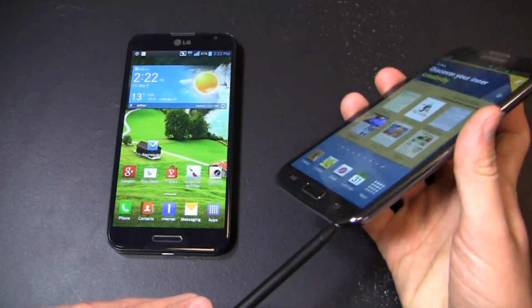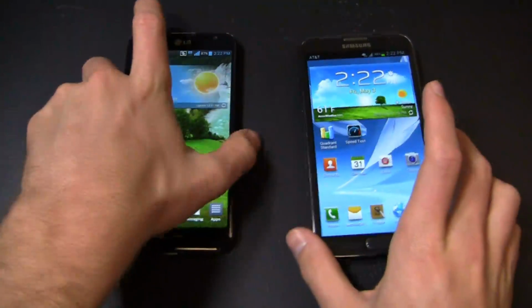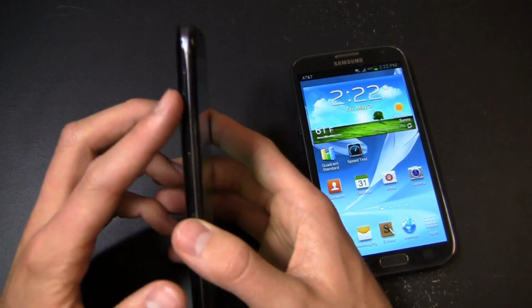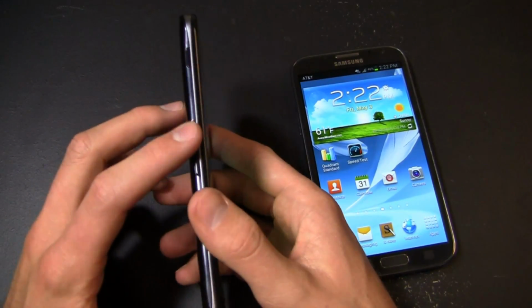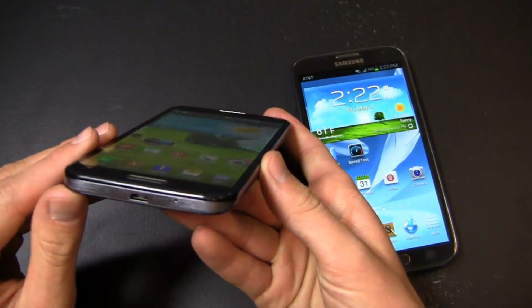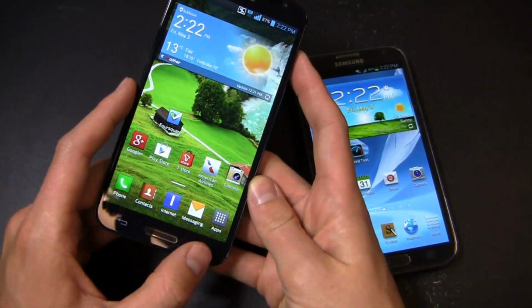So in a lot of ways, again, much like anything in this industry, it's a value add software-wise versus hardware-wise, and you've got to decide which one is more important to you. Talking again about hardware here, you got a shortcut button over here on the left side. You got a volume rocker over here on the left side as well. Micro USB charging port at the bottom, but design-wise very similar to each other. The Note 2 looks a lot like the Optimus G Pro and vice versa.